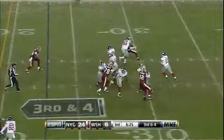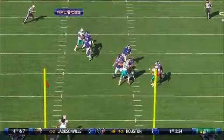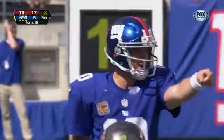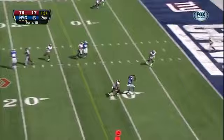But he reads the coverage. He knows he's got Hagan matched up against Reed Dowdy. Reads the coverage, cross information quickly. Flag could be a free flag, and it's a big flag. Touchdown Knicks.